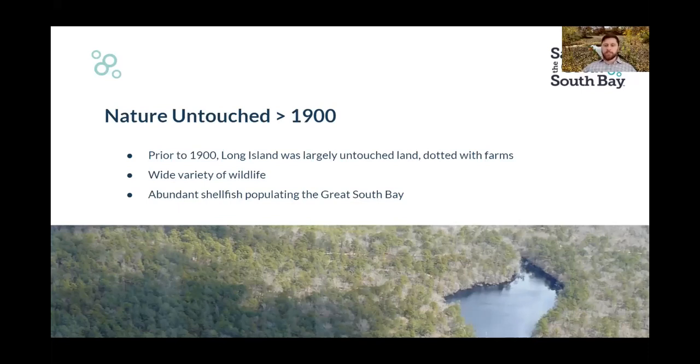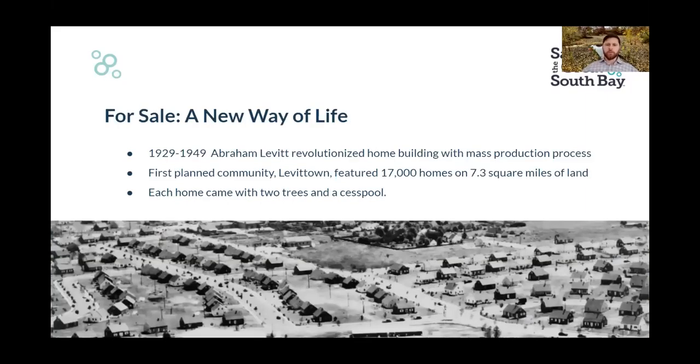There was an almost contiguous chain of Atlantic white cedar swamps all the way from Brooklyn to Montauk before we got here. And this landscape supported a wide variety of wildlife, supported very high water quality and correspondingly a very productive estuary and bay, such as the shellfish population of the Great South Bay. So in the 1920s through the 1940s, we started to create Long Island into really what it looks like today. This is sort of where it all started to happen.